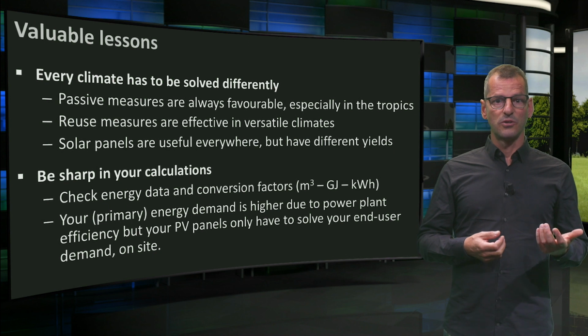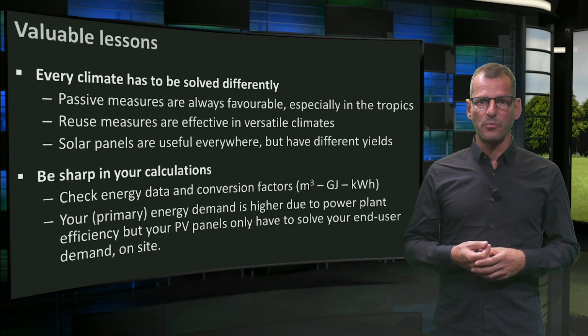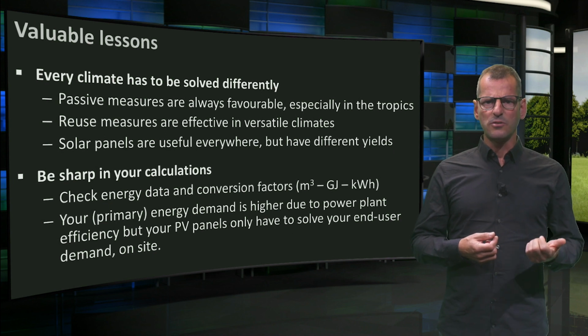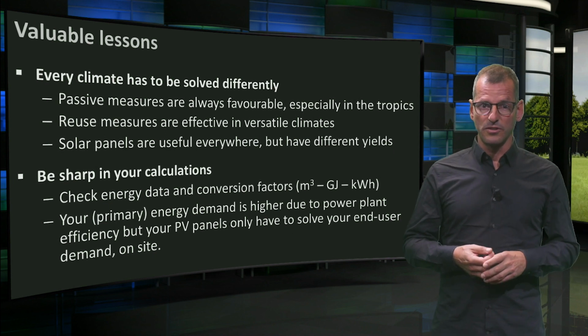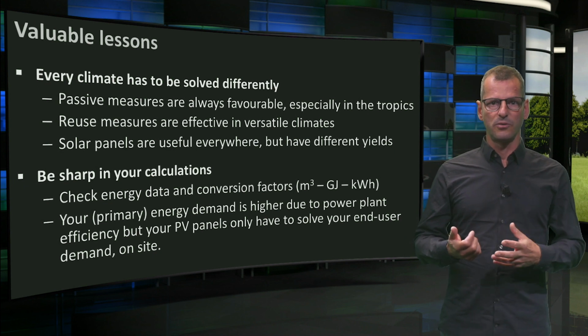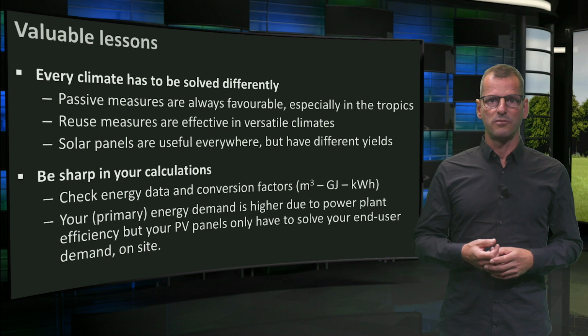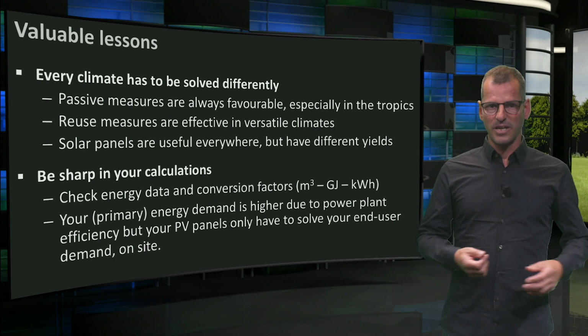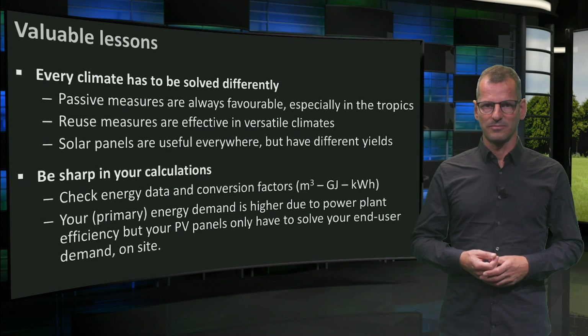We also saw that you, students, understand that the primary energy demand of a building is higher than its end use, but it does not mean that you have to solve the entire quantity of energy yourself. Your PV on the roof just has to generate your own end user demand, and not the inefficiency of a power plant you are not using anymore anyway. That makes life easier, doesn't it?